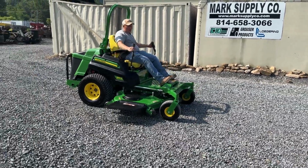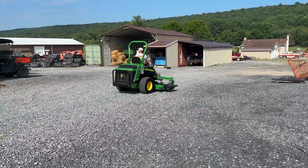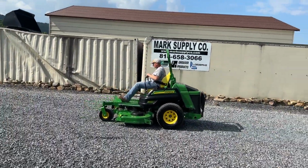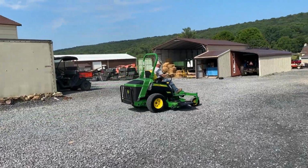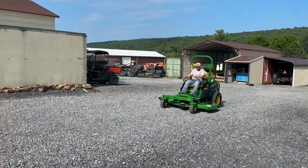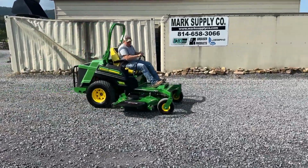We toggled through the dash. There are no active codes. There are no issues like that. There again, it's under warranty. So, we're going to have up and then down on your mower deck. Pretty neat setup. This thing is a mowing machine. I did try it. Very nice mowing unit.